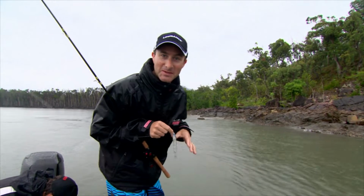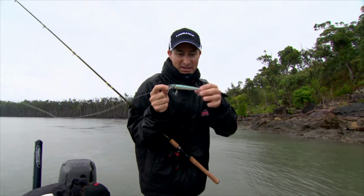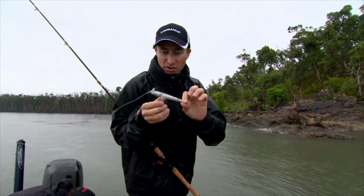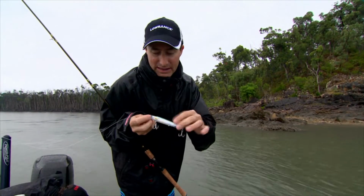I love fishing with lures, and especially when it's something brand new to the market. And this is one of the new BX Rapala wake bait or waking minnow. It's quite unique. It's got that beautiful timber body, which I just love in a lure, with a hard plastic coating on the outside, amazing colours.